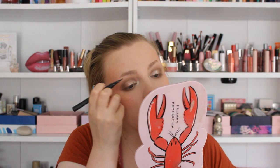So eyeliner, we have the 24-hour pen eyeliner in the shade 900, which is their black shade. I do also have a blue one, but I'm going with the black today. Again, nice matte packaging. It's just a standard eyeliner pen. It's quite a long nib, but it's also very thin. So let's see how it works. Okay, I've done one eye. I will do the other one, obviously.